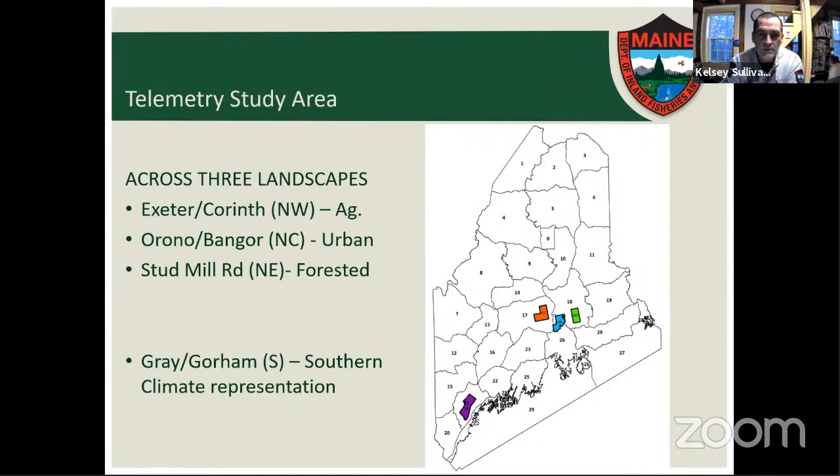Orono and Bangor is an urban setting, and the Stud Mill Road, for folks that aren't familiar, is sort of a mini version of the North Maine Woods. It's a forested landscape utilized for commercial timber. So we wanted to look at the transition, the differences in use of those areas and potential transition across those areas. And then, for good measure, knowing that there's questions about season nesting and the differences between southern Maine and central Maine and northern Maine, we designed the study to include telemetry units put out in parts of southern Maine, specifically WMD 21 and a little bit in 16.